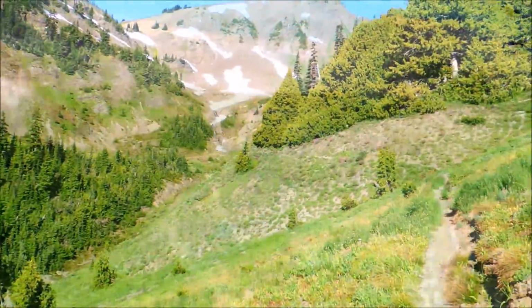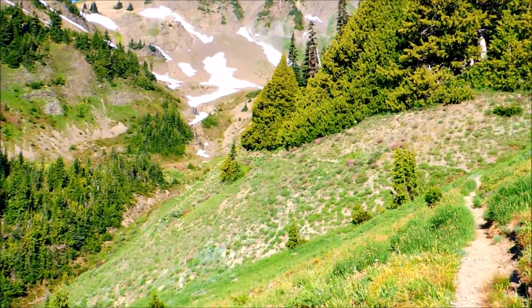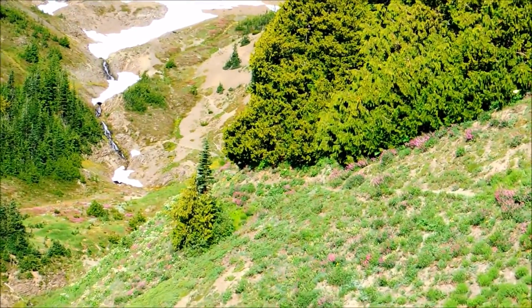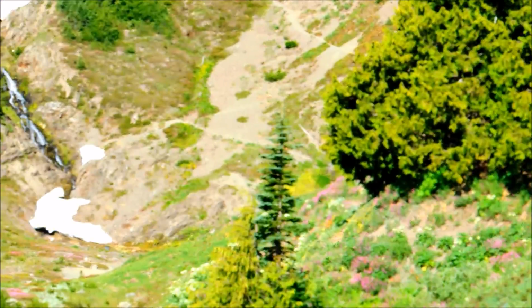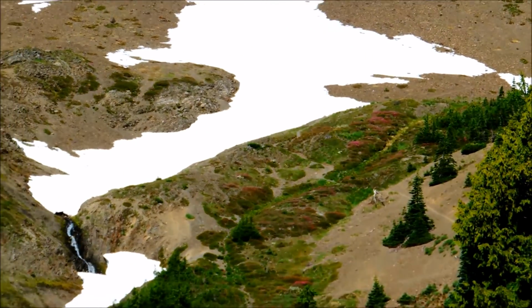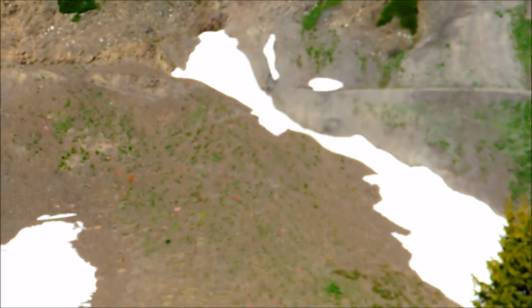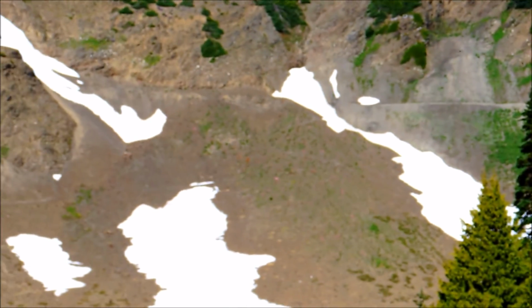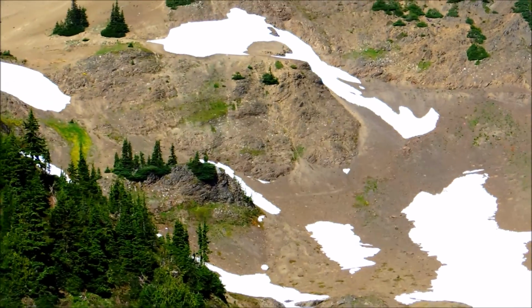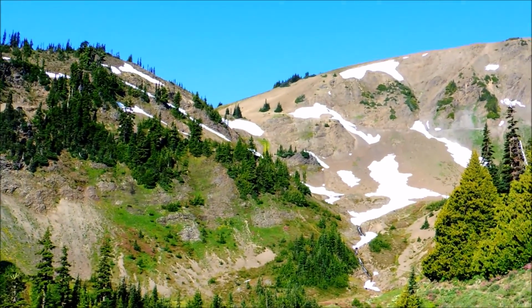Very pretty. So we're about ready to do the switchbacks that go between Elk Mountain and Obstruction Peak. From here we can kind of see where they start. You can see them right there. They go up here. Quite a few snowfields to cross. We're not sure exactly where. We think we might have to cross this thick snow right here, which might be a little interesting, but we'll get there, we'll see. I think that's where we have to go though. Yeah, definitely. That little pass.